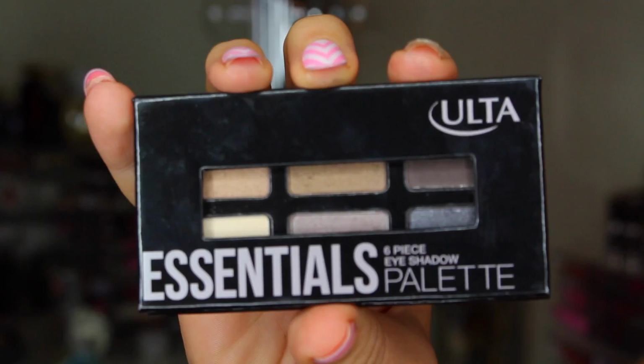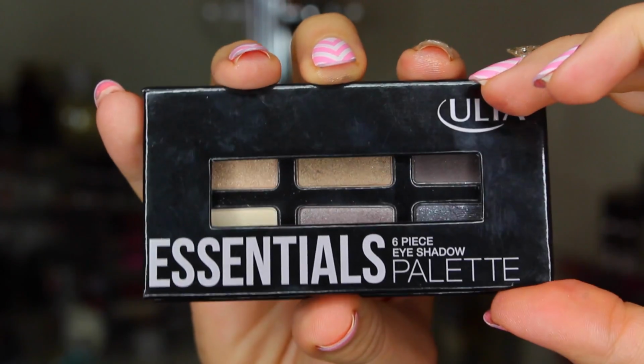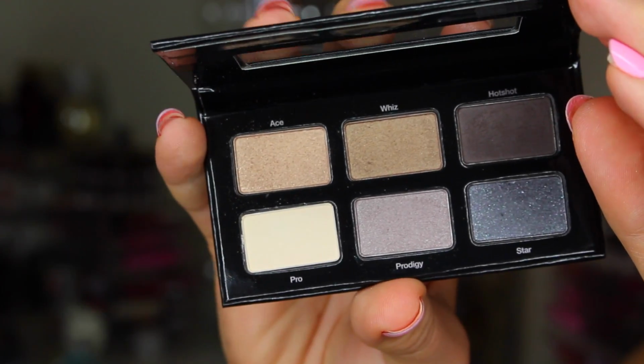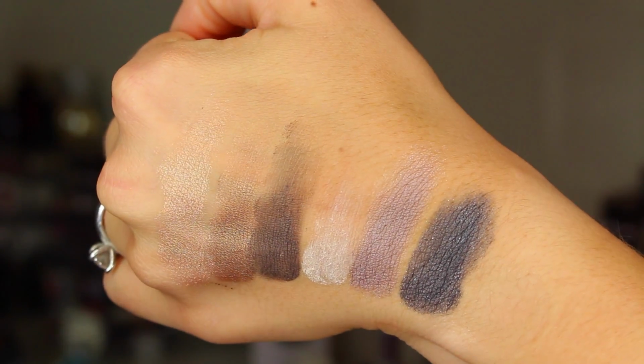This is the Essential 6-piece eyeshadow palette, and it's full of these fun, muted, cool toned neutrals. You have silvers and pewters and deep grays, cool chocolate brown. There are 2 mattes in here. You get this matte cream down here, and then this matte, the darker chocolate that I was talking about earlier, and then 4 shimmery shades.